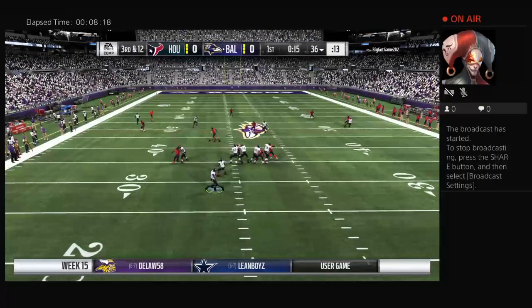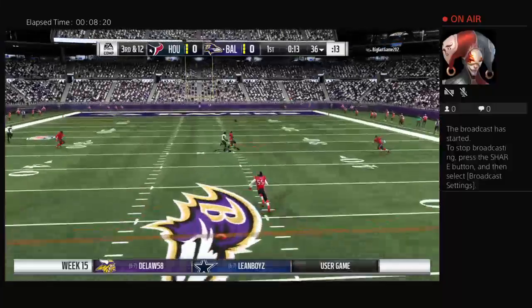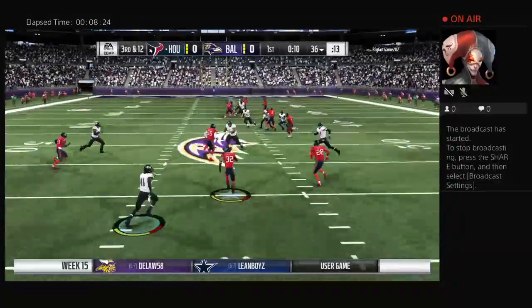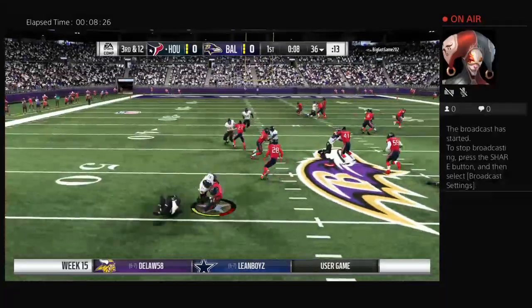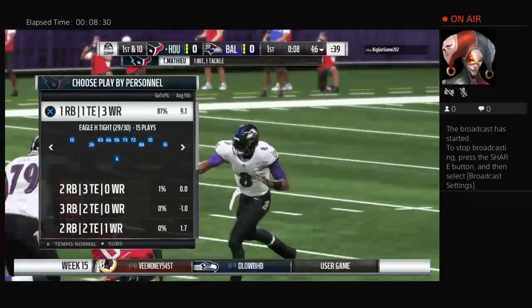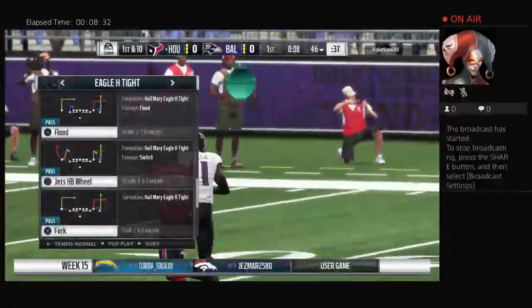Play action. Now Jackson looking deep downfield. And he fires one that's intercepted. It's the Honey Badger, Tyrann Mathieu. And now running right through it. And the return out shy of midfield to the 46-yard line.